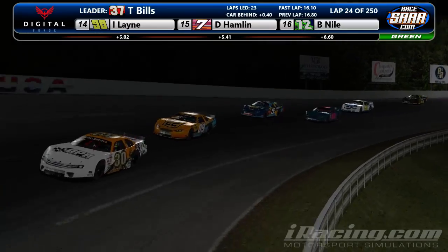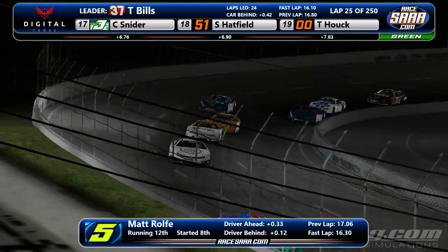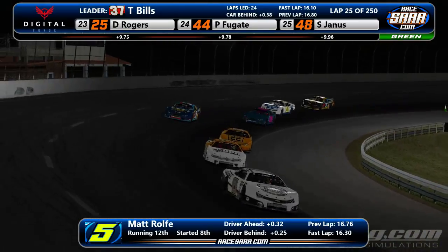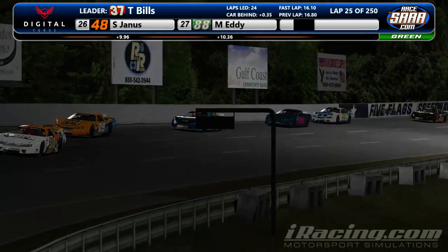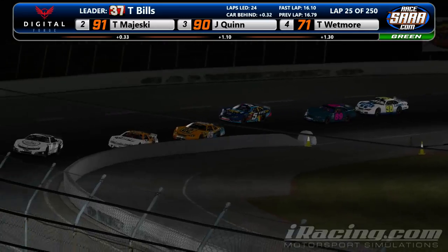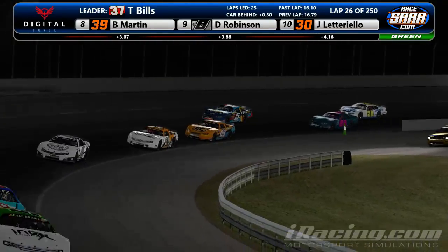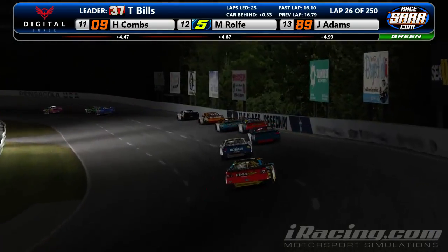Jeremy Adams looking to get to the inside of Matt Rolfe. Rolfe currently running in 12th position. Up there in the high groove. Started 8th, he's running 12th. And one of the few guys brave enough to chance the outside line, and it's working well for him. Others diving it down close to the apron. He's staying up midway part of the track. Adams, nothing doing there. Ian Lane back behind Adams.